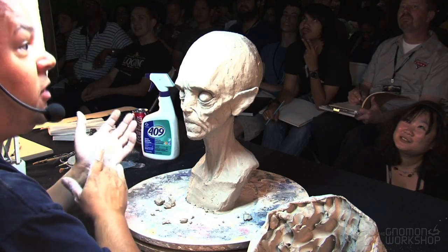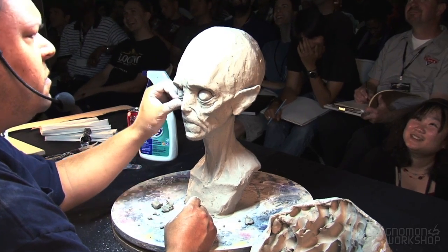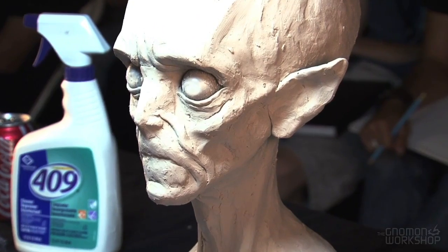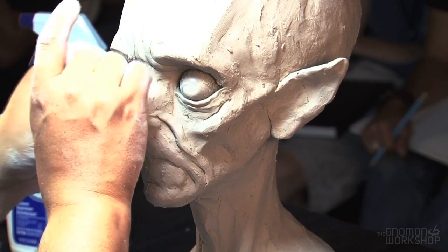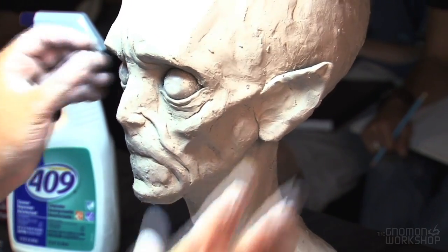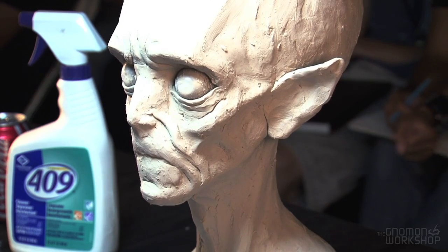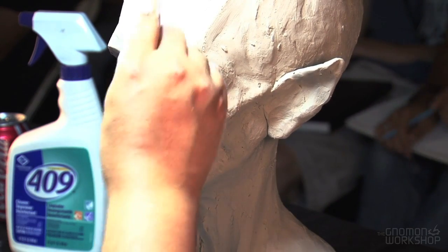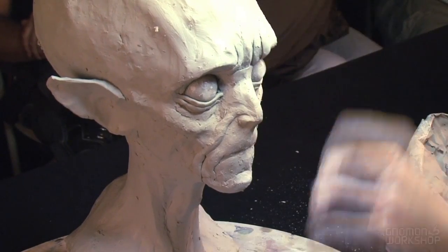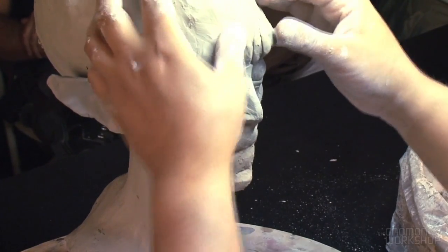Doesn't seem like it has much character. Yeah, I know what you're saying. Trying to say my shit ain't got no character. It's all right. We're gonna fix that for you right now, all right? There's some reason why your shit ain't got no character, Mr. Character Sculptor. All right. No, that's cool. I'll remember that too.